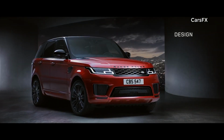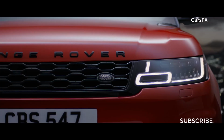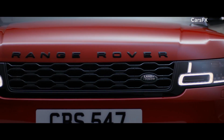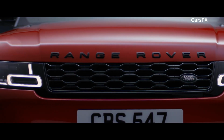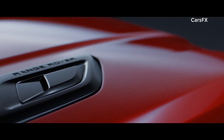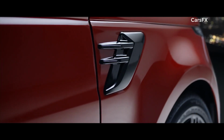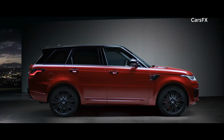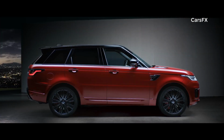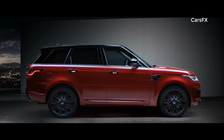Proportioned, the new Range Rover Sport is designed to command attention wherever you take it. Its purposeful stance is enhanced by the redesigned grille, sports bonnet, and fender vents. The new design is confident, contemporary, and uniquely Range Rover.